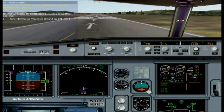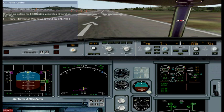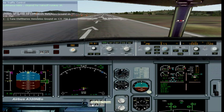4535, contact Venizelos departure on 118.475. 118.475 for American Pacific, 4535. Lufthansa 6801 cleared for takeoff, runway 3 right.